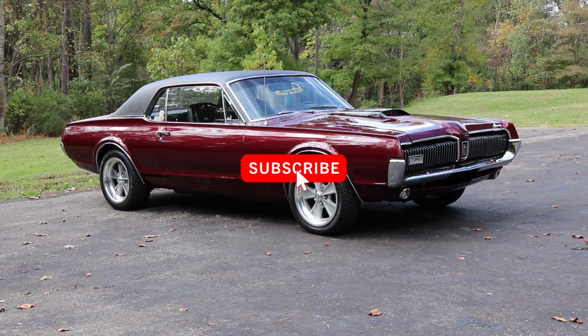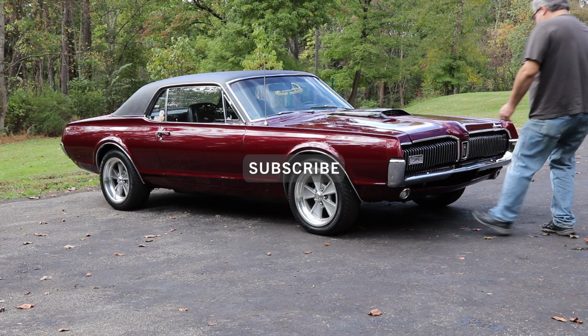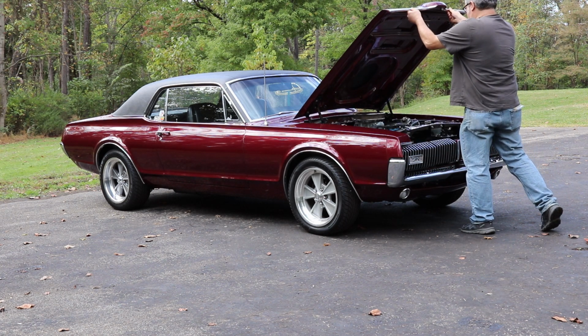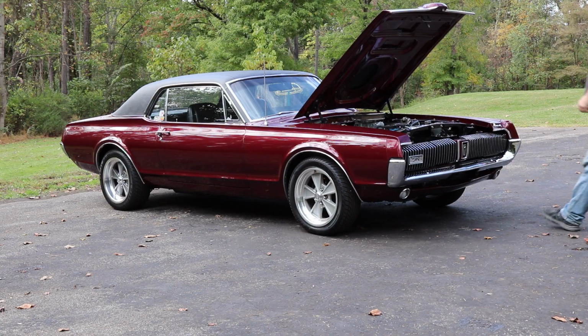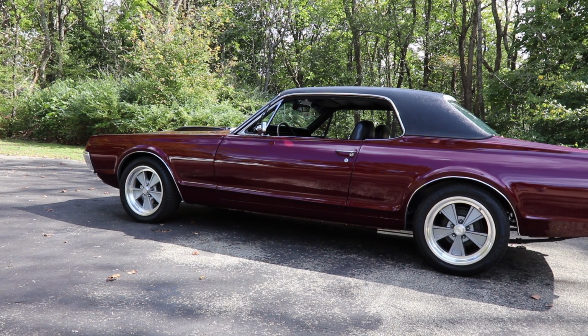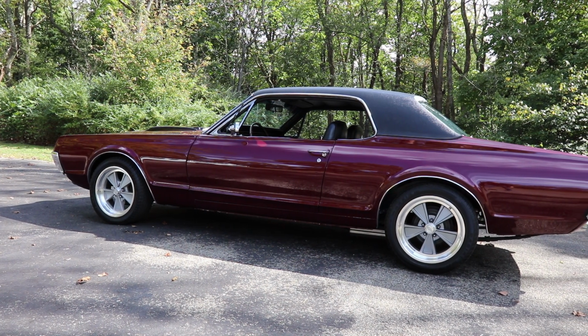It's a very common problem on these cars, and really that's the only way to fix it properly: get in there and do that. And these cars, let's face it, weren't designed to last 50 years. They planned on them being off the road within 5 years, so they didn't do any corrosion protection back in the 60s. That was all unpainted under there.